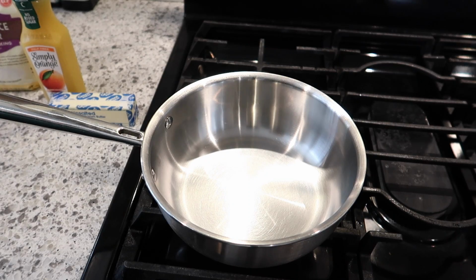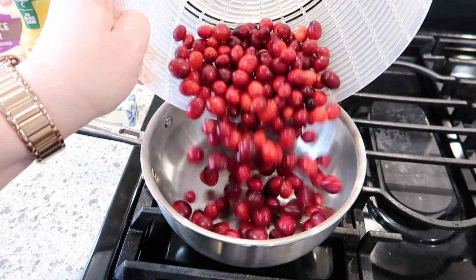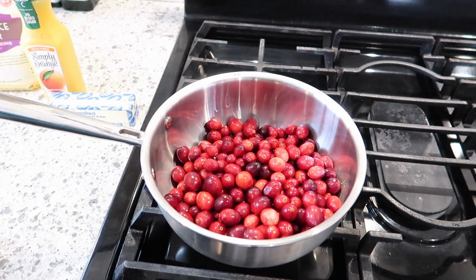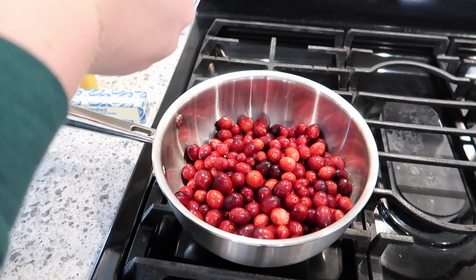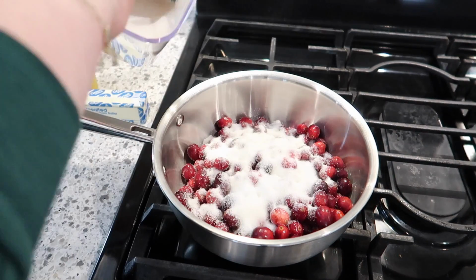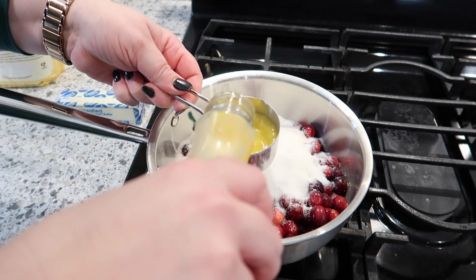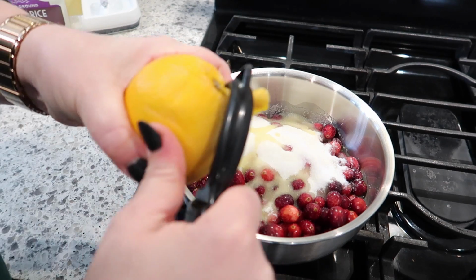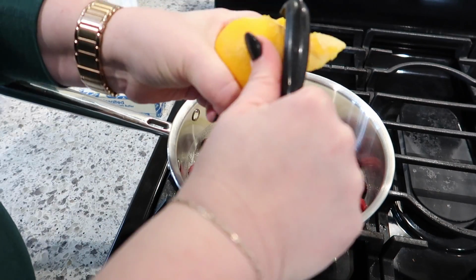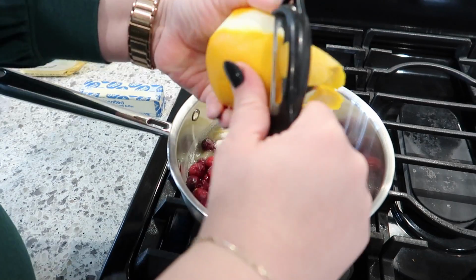So we're going to go ahead and make the cranberry curd. Now, if you've ever made a lemon curd or a lime curd, this is basically the same thing, only with cranberries. So I'm adding my cranberries to the saucepan, and I'm going to add 1 cup of sweetener, or sugar if you're using regular sugar, and 1/2 a cup of orange juice. Okay, and then for the peel, I'm just going to use a vegetable peeler to remove the rind and add it to the cranberries.